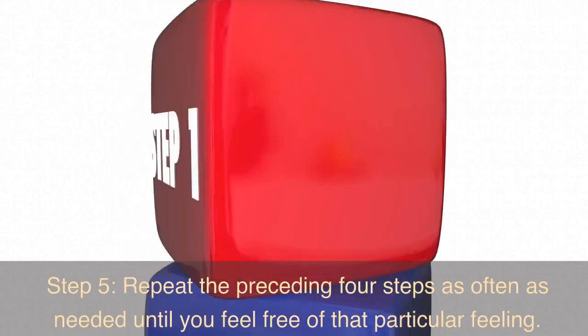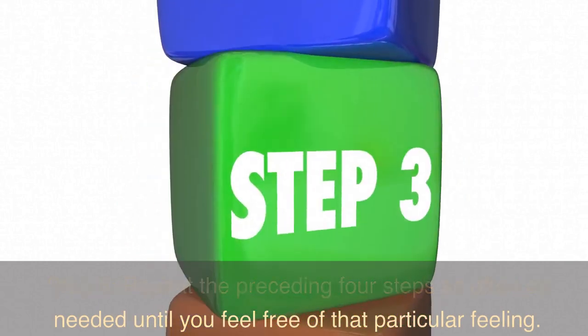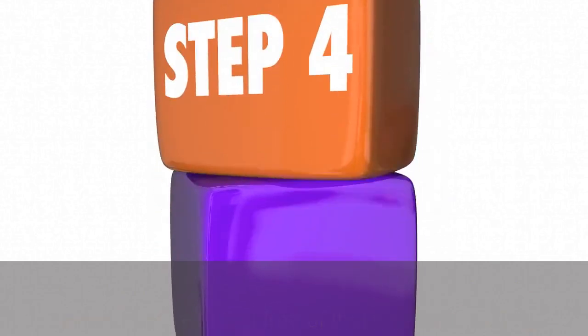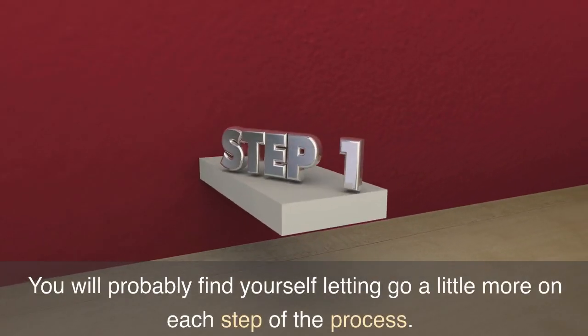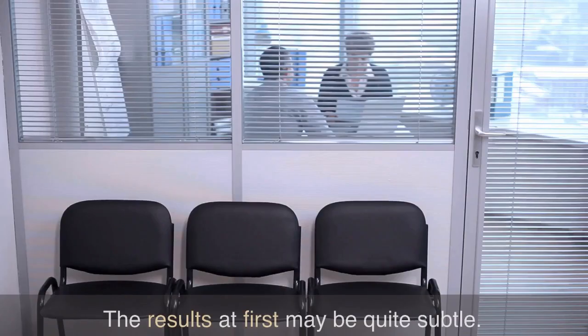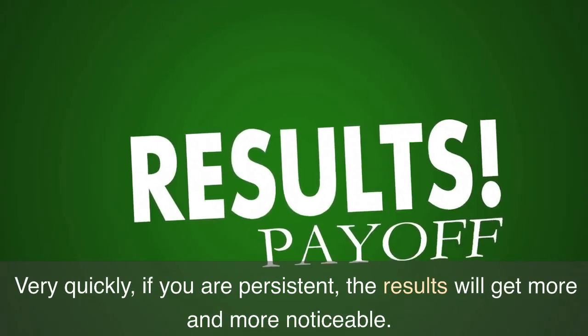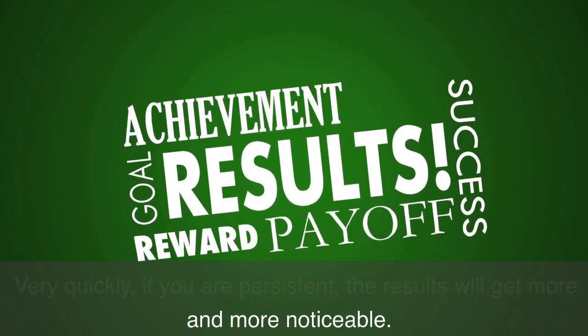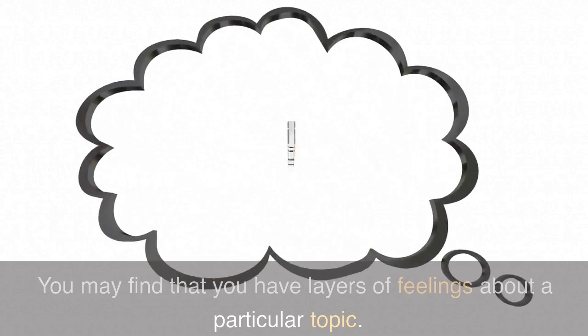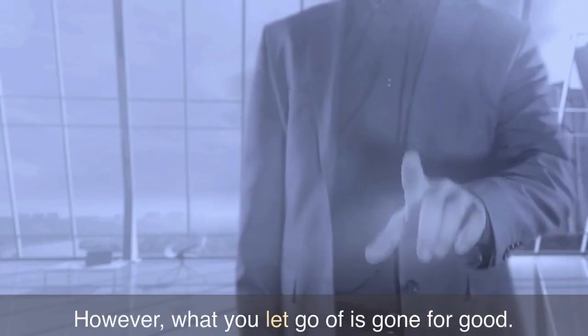Step 5, repeat the preceding 4 steps as often as needed until you feel free of that particular feeling. You will probably find yourself letting go a little more on each step of the process. The results at first may be quite subtle. Very quickly, if you are persistent, the results will get more and more noticeable. You may find that you have layers of feelings about a particular topic. However, what you let go of is gone for good.